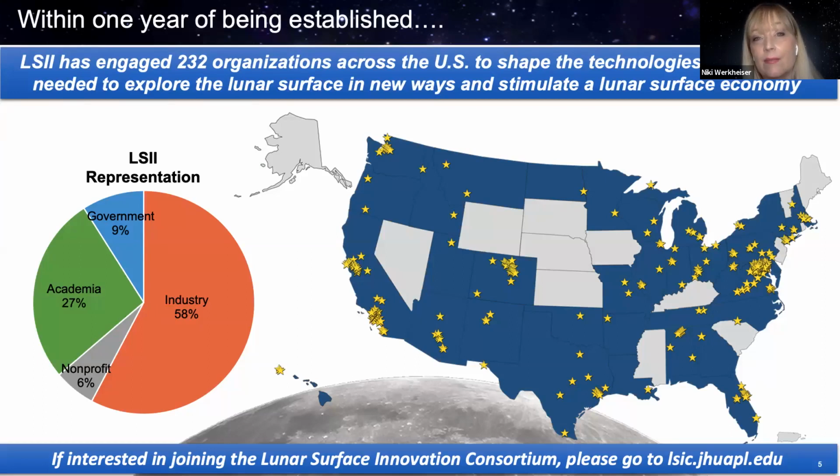And lastly, I just want to say I'm very proud that within just a little over a year of establishing LSII, we have been able to engage over 232 organizations across 36 states to shape these technologies that are needed in order for sustainable lunar presence and to stimulate a lunar economy. This includes efforts across that technology spectrum, both in-house as well as a combination of competitive challenges and partnerships. We're really fortunate that we have so many amazing collaborative tools in our toolbox that we can employ in a multitude of ways. And that's one of the things I'm really most passionate about doing.